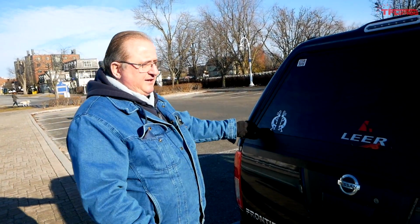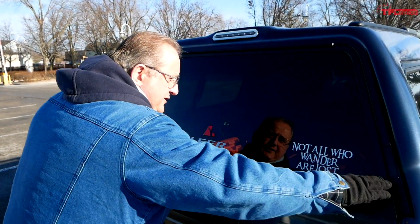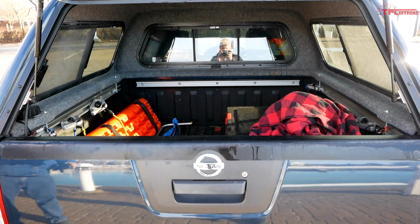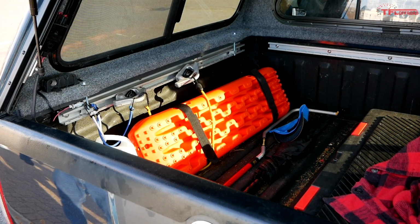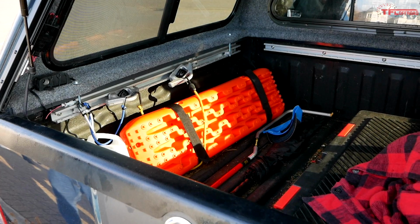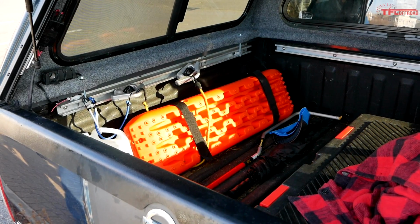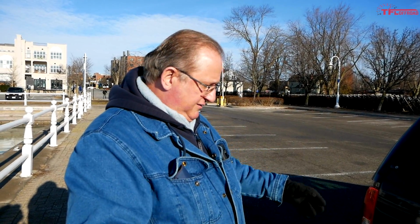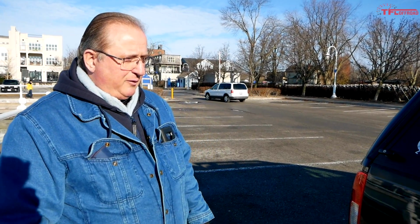Yeah. So this gives us a little extra storage. And you keep your Max Tracks and your tools in there while you're knocking off the Max Tracks. Yeah, exactly. And I keep a few tools and a couple of hitches. I've got a couple of different size trailer hitches, so I keep a couple of different size trailer balls, receivers and whatnot. So that gives us a bit of extra dry storage to haul stuff back and forth from Home Depot or whatever.